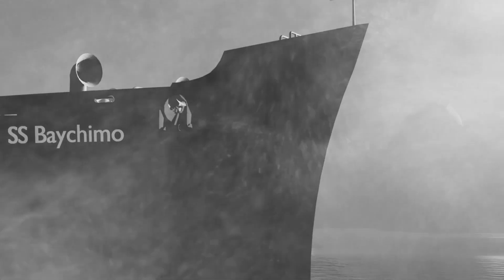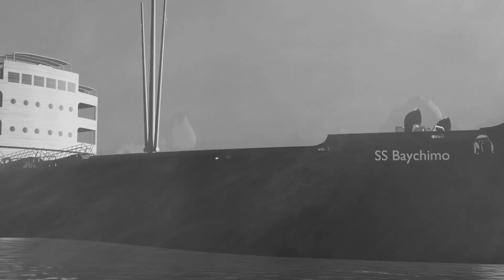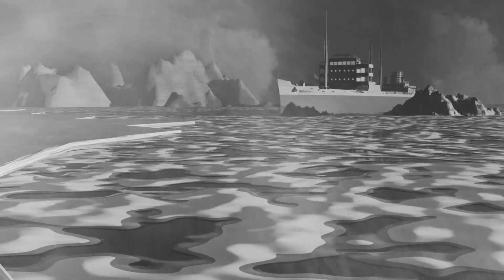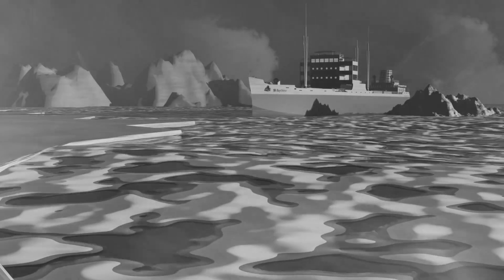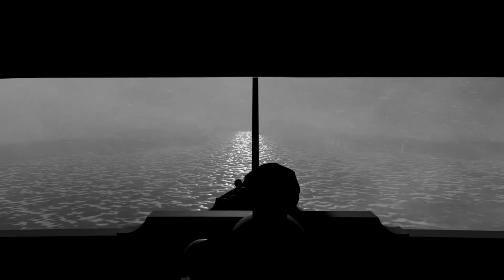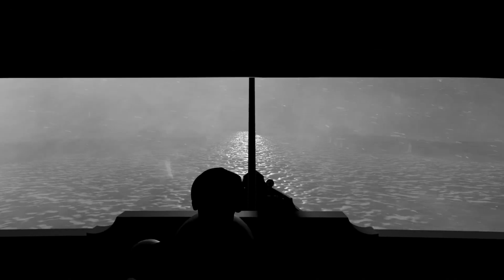The record belongs to the SS Bechimo. It was a merchant vessel owned by some trading company. In 1931, the ship found itself on the ice off the coast of Alaska. Its movement slowed down. A thick layer of ice blocked the ship, and a strong storm only made the situation worse. The blizzard was so intense that the crew members couldn't see anything but a white veil in front of their eyes. Sailing any further was impossible.